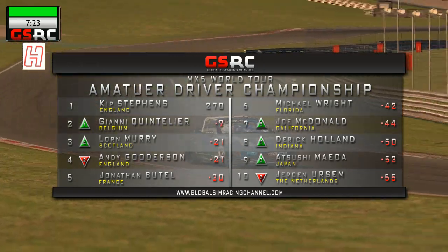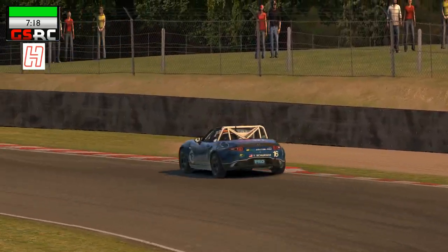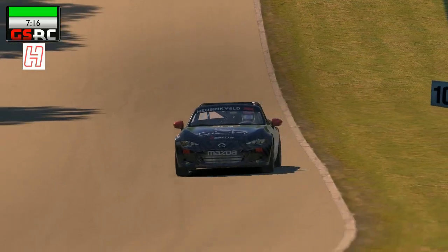Jake, we have 58 drivers who have raced so far this season. 21 drivers have entered every event. That's a pretty strong percentage.